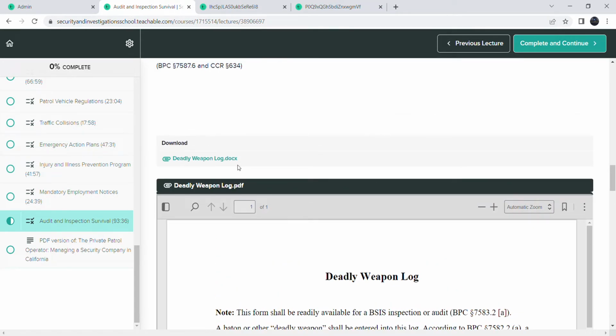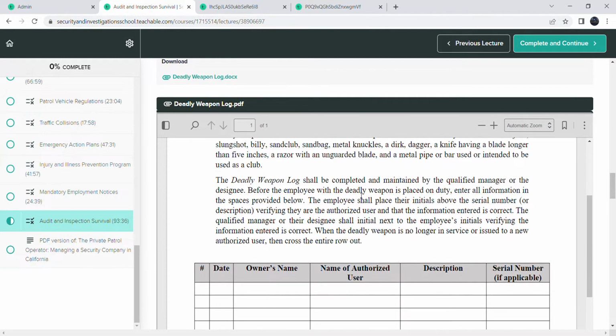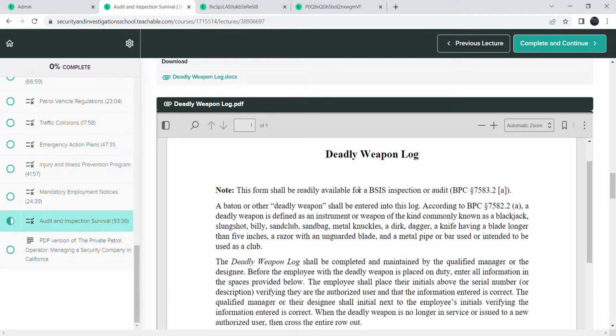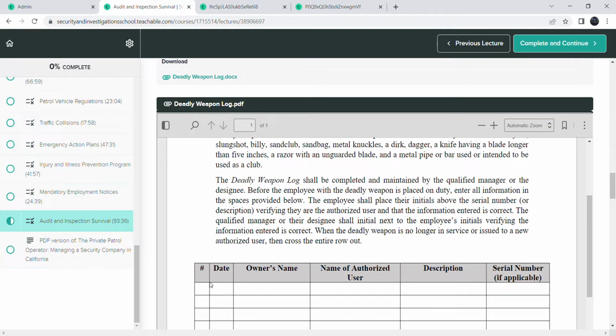So here is a copy of a Deadly Weapon Log. And if you purchase the course, you can actually print out this log and you can adopt it for your own business. For the Deadly Weapon Log, right here where it has a pound symbol, that indicates number. So if this is number 1 weapon that you want to indicate in here, number 2, number 3, you would indicate right there the date.